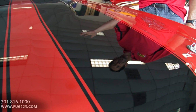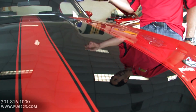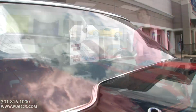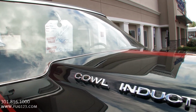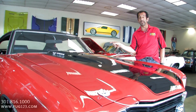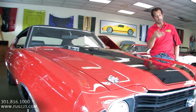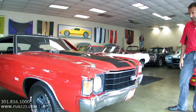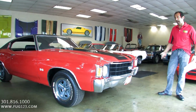I love the top on this car. This fits so well on a Chevelle. It's got the correct stripes. I love the cowl induction emblems that are on there. Now listen, the cowl induction emblems that are on there are stick-on. So if you don't like them, we didn't drill the pinholes for them, so you can take them off if you don't like them. I love them. I love the hood pins because I just think that it finalizes and says great things about the car, and says to me, I'm a muscle car.